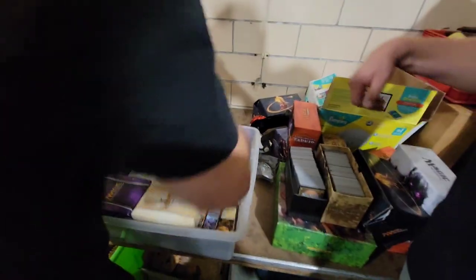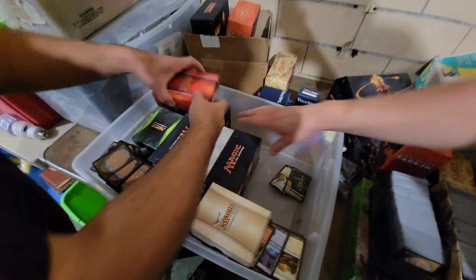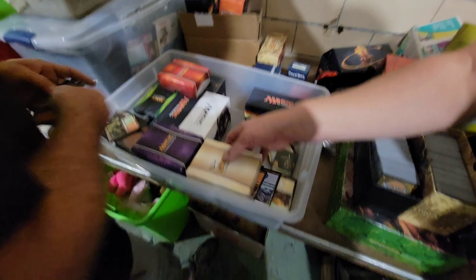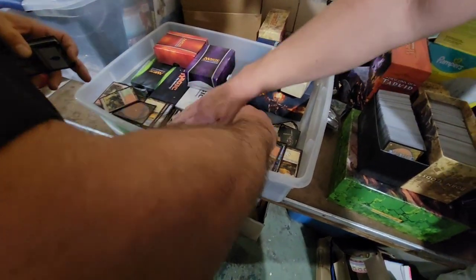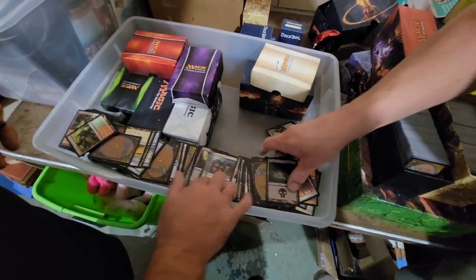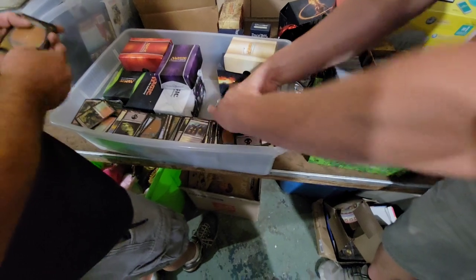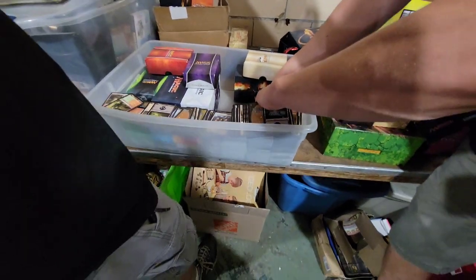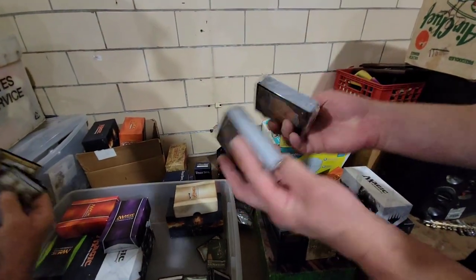There's a lot of different sets here. What do you see underneath here? Wow, this is when it gets a little crazy. Most of these look like lands, though there's other stuff mixed in. But underneath, these are all sealed packs. So these are land sealed packs.